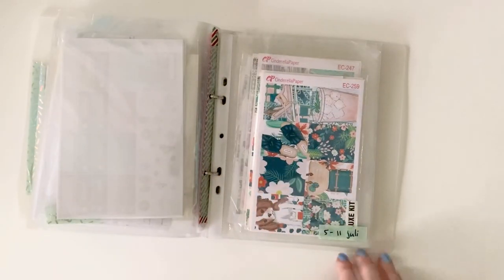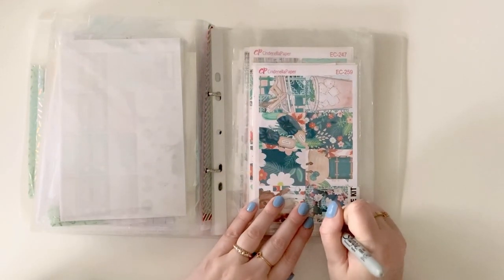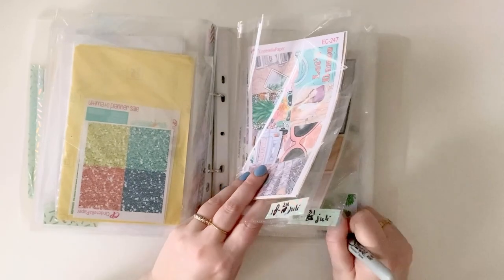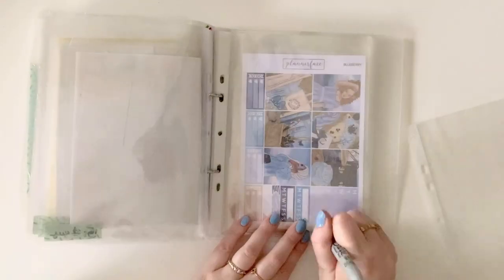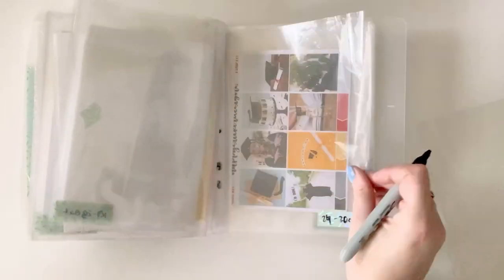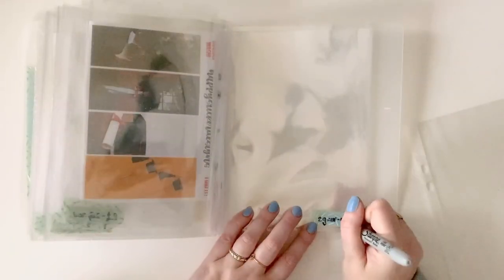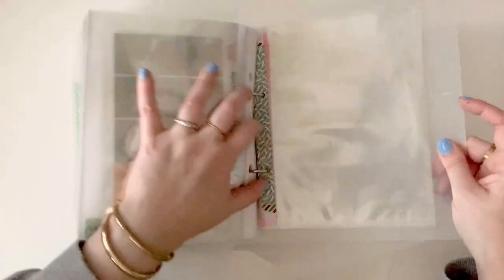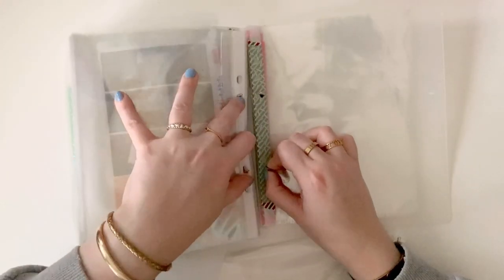So let me grab a Sharpie. So that is actually 11. Okay, we can work with that. And then I'm just taking the washi off from here. Now it's ready to be reused in this project or in another project, and almost no room.